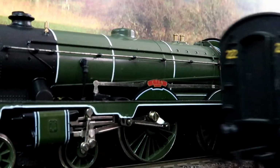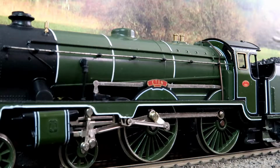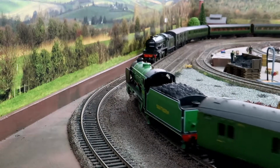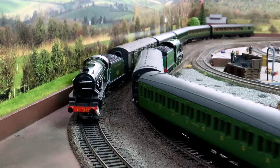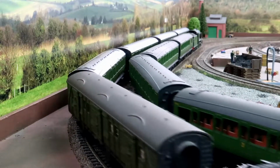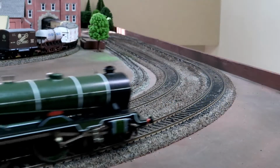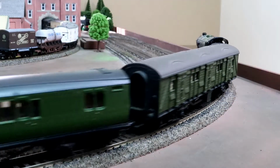Eton, released between 1986 and 1987. Running number 900, presented in olive green with yellow lettering. SR Maunsell olive green, in use between 1924 and 1939. In 1986, this model would have set you back £38.99, but by 1987, you would have had to shell out £41.60.